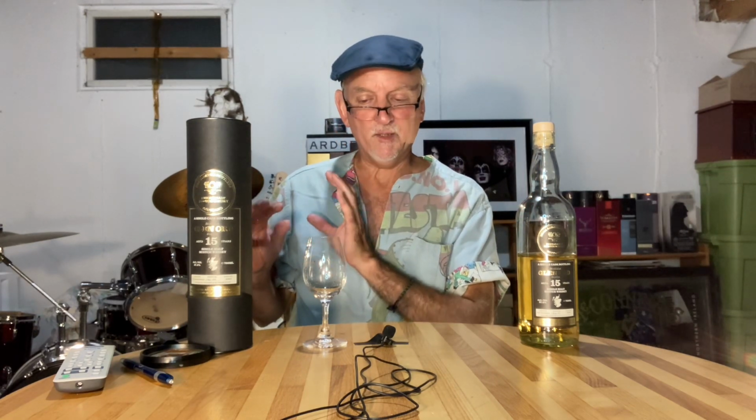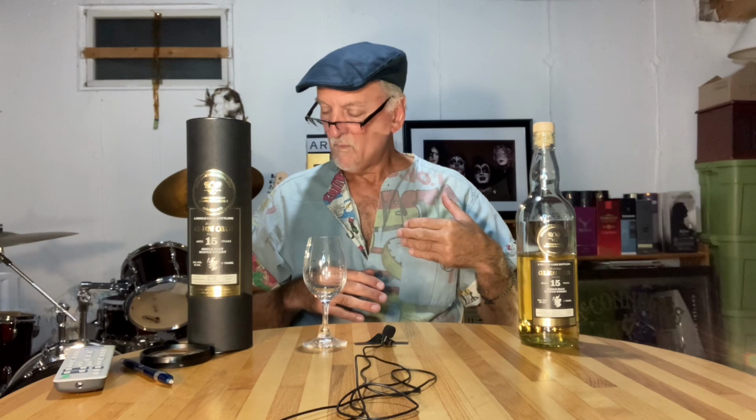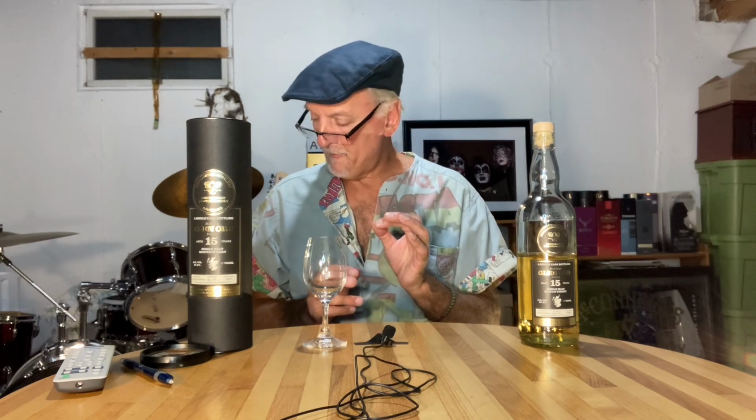Just an explosion, voluptuous, creamy, thick, viscous sweetness that transcends into not a dryness, but a light bitter astringency. But the sweetness still stays there, parallel with the bitterness. Again, that fruity spearmint is in there, a hint of that apple cider vinegar, a little bit of mint, and then you get that oak spice.